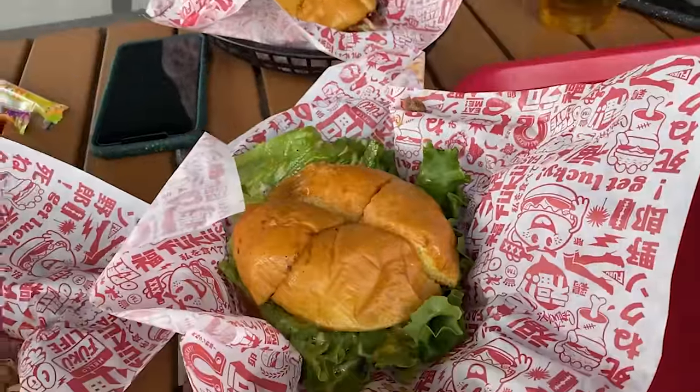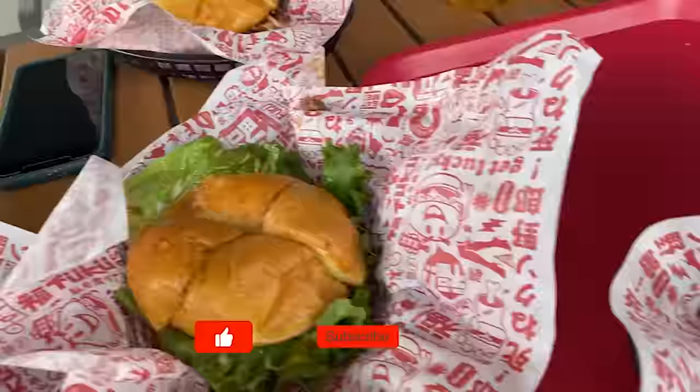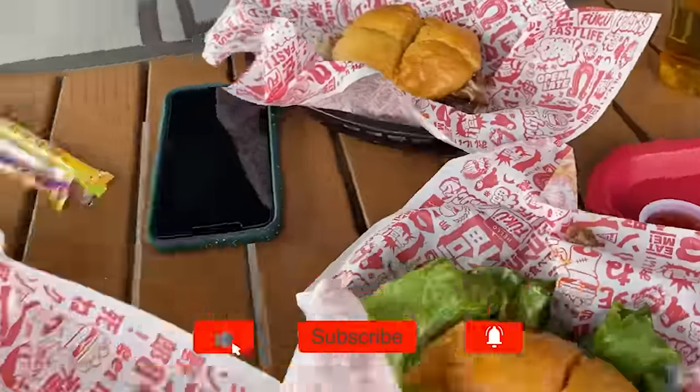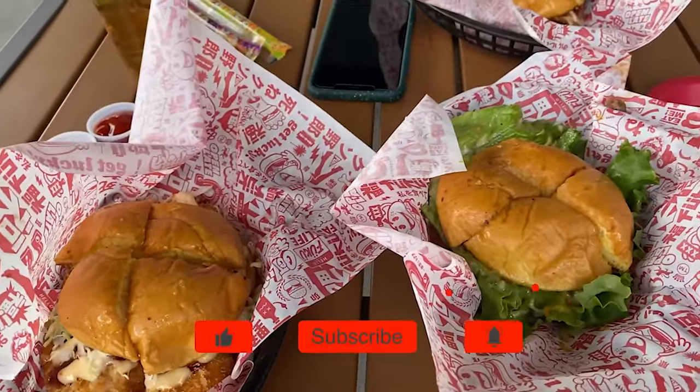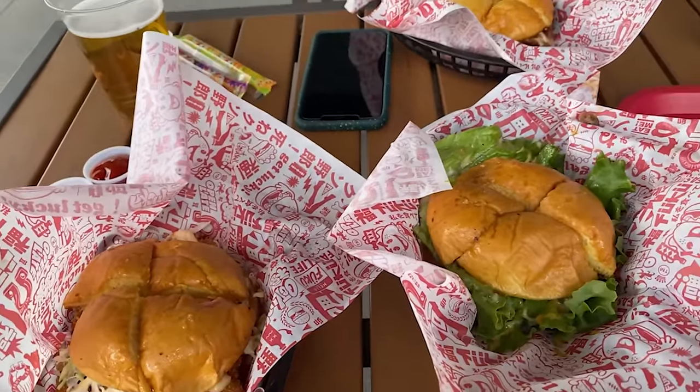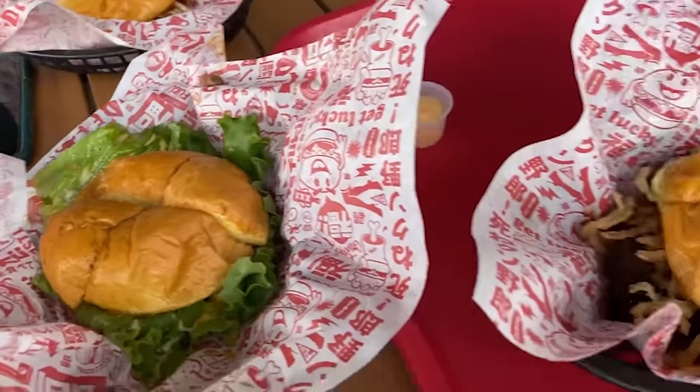All right. So if you guys notice, we split it up in four slices on each of these burgers. As a matter of fact, just so you are aware, two of the burgers will be on Bill and Lisa's channel, so you can get the reactions for those over there. But first up, the Fuku, cut in four pieces.